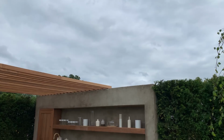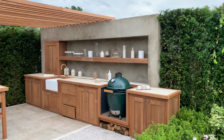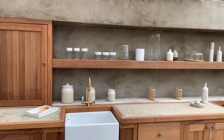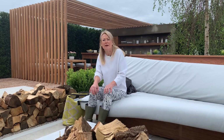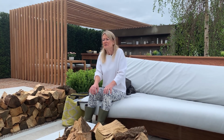Goes up over the kitchen, and then the kitchen I think is just wonderful. I would want to take that home. It's got the brushed concrete surface everywhere. Again, you can do it yourself at home. It is not beyond the likes of me even, but it looks so effective. So I think altogether Will Williams has done an amazing job here, and I wouldn't mind taking this one home.